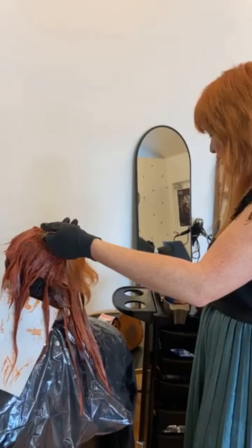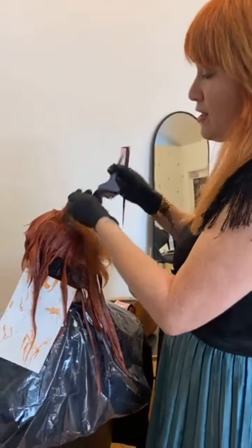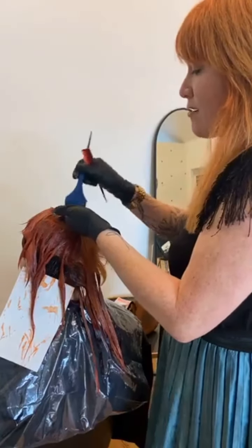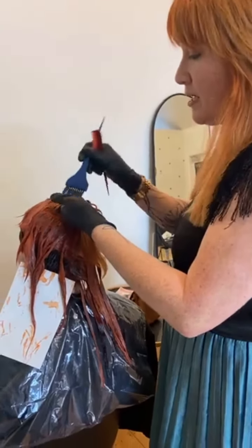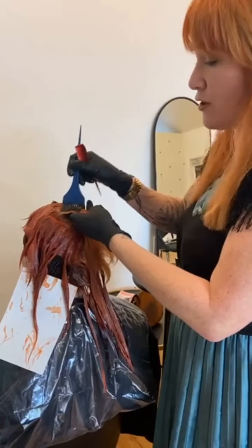So I know Megan's got really healthy hair, but we don't push it. We make sure that the colours that we choose are really, really healthy for Megan's hair, because it's only going to look better when the hair's got integrity.